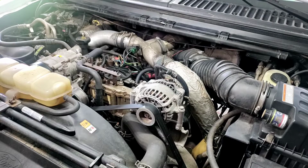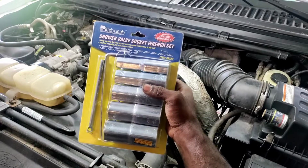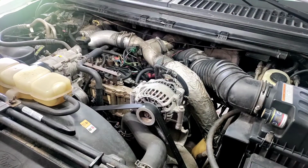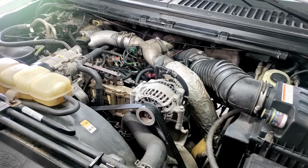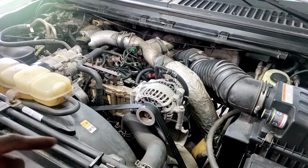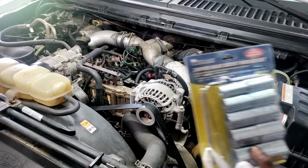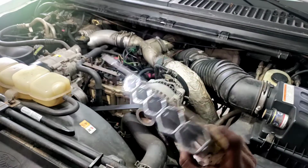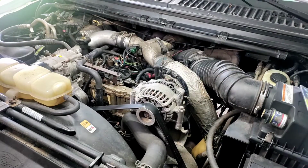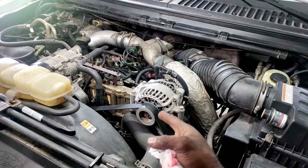I wound up going to Harbor Freight today and getting one of the tools needed. It was this right here, this shower valve socket wrench set. So I'm gonna give this a try. That way I don't have to spend any more money on a special tool that I'm probably never gonna use again, and I can just throw that somewhere. Harbor Freight had that for a low price of, I think, less than $15. So I'm gonna use what he did and get that joker off with that.